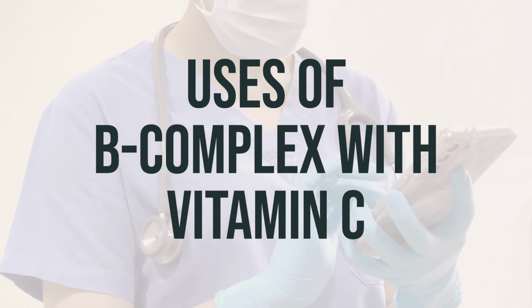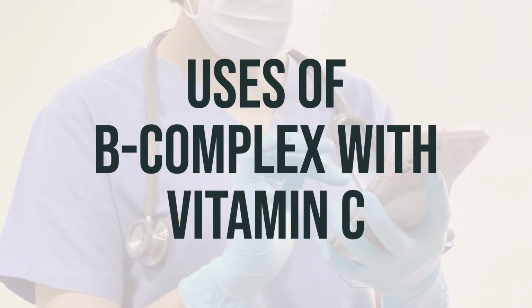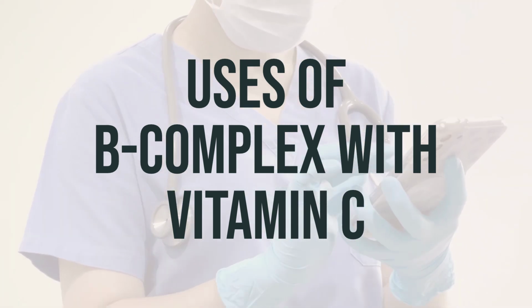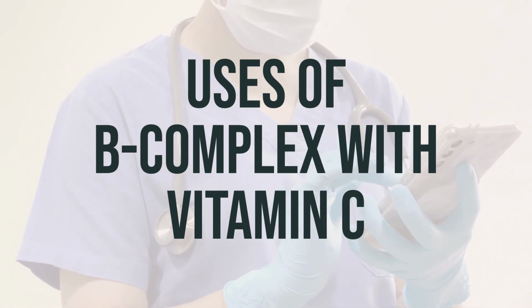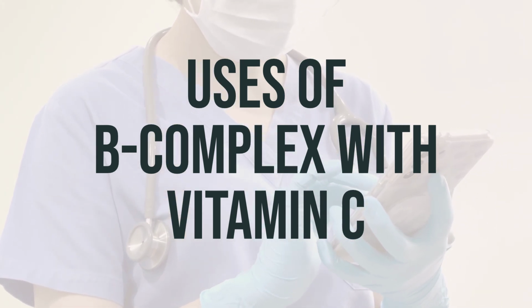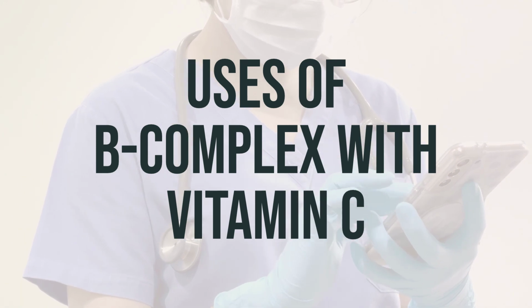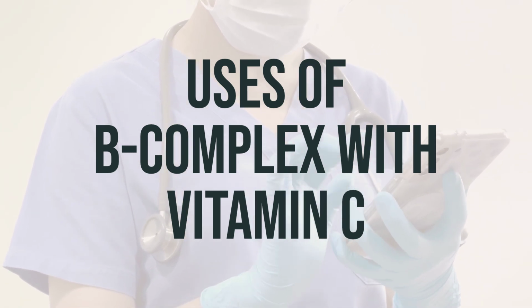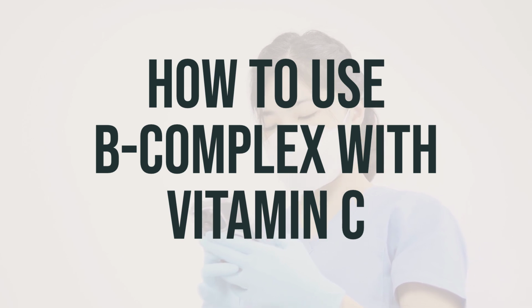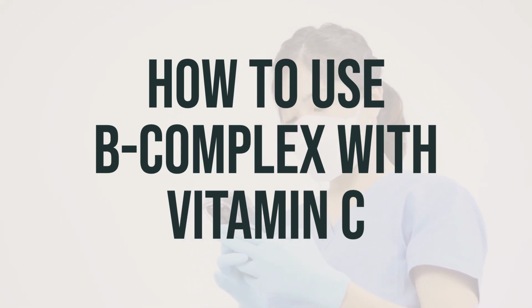As for the optimal timing, it's generally recommended to take B-complex with vitamin C with a meal to help with absorption. Taking it in the morning with breakfast can be a good option to start your day with a boost of essential vitamins. However, it's best to follow the specific instructions provided with the product or as advised by your healthcare provider. When taking B-complex with vitamin C, it is usually recommended to take it once daily or as directed by your doctor. Make sure to follow all the instructions on the product package.